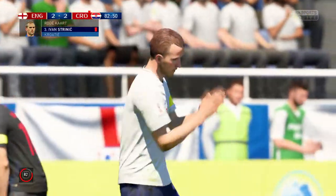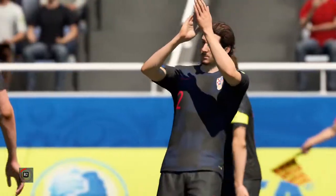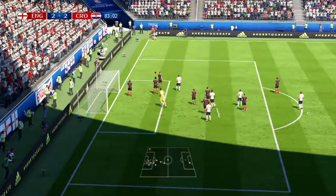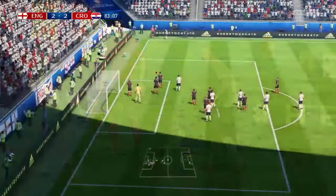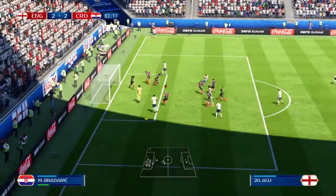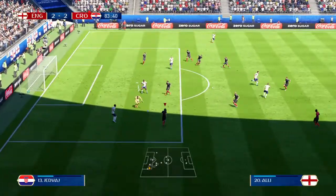It's a chance for England from this corner. Swung in from the corner. Well, the goalkeeper takes charge here from the corner.